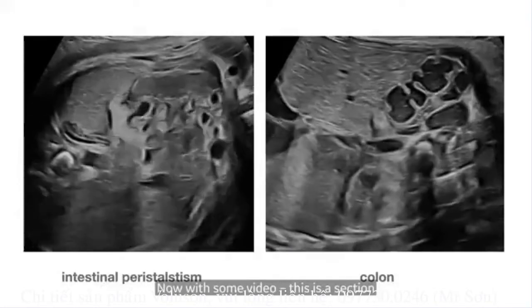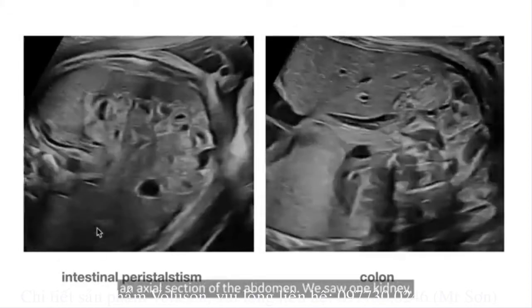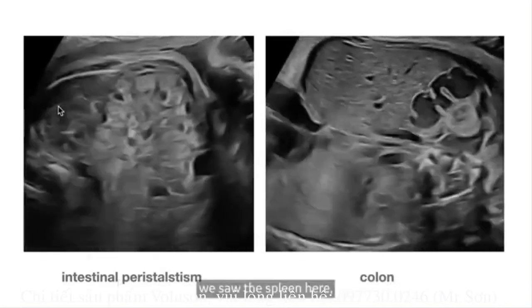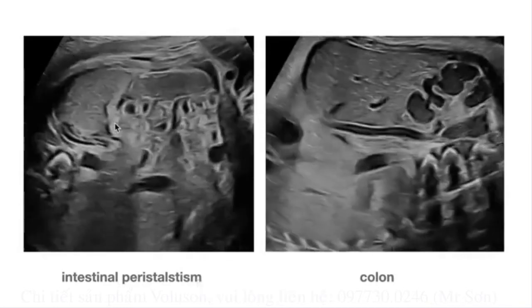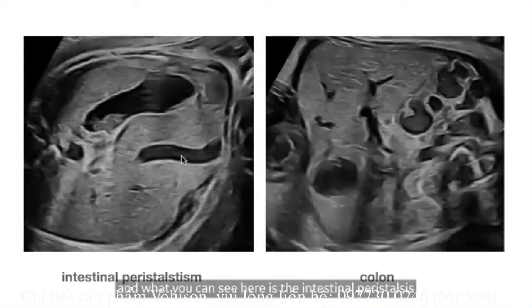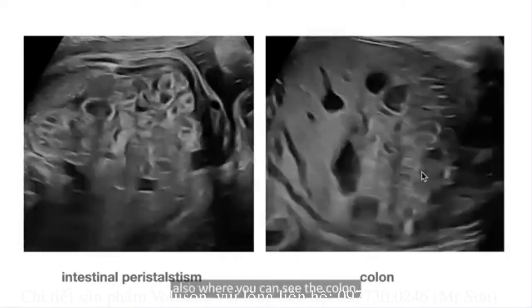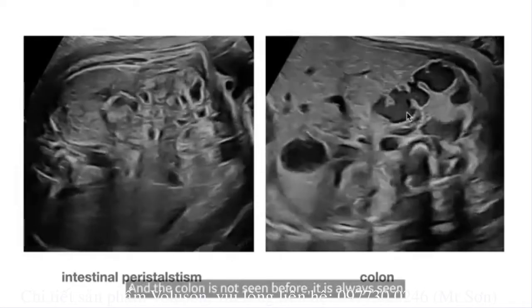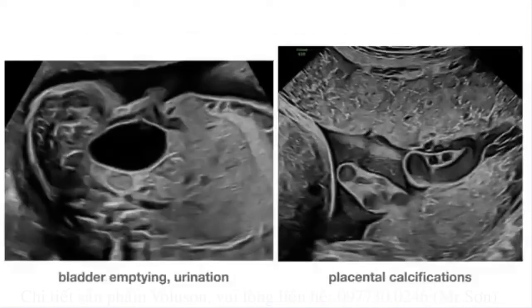Now with some video, this is an axial section of the tummy, the abdomen, where we saw one kidney, we saw the spleen here, and what you can see here is intestinal peristalsis, and this is the stomach. And here it was late in the pregnancy also, where you can see the colon, and the colon is not seen before, it's always seen on the last examination, that means around 32 weeks of pregnancy.